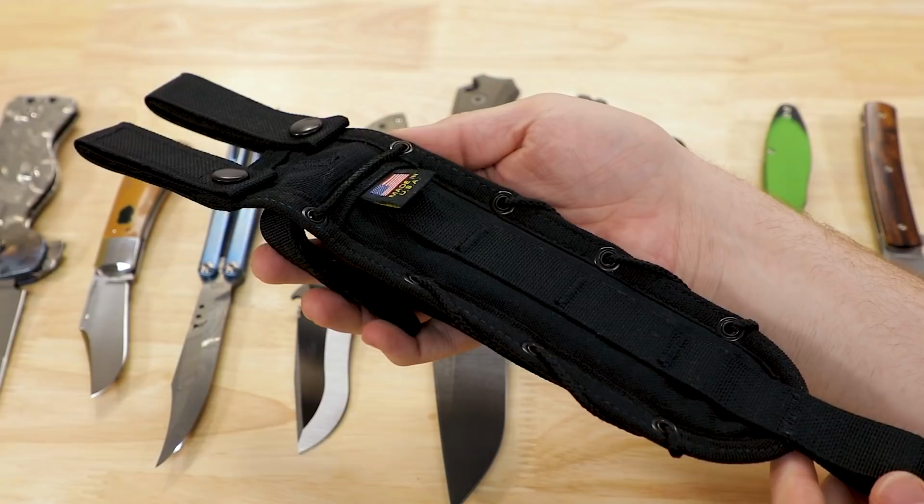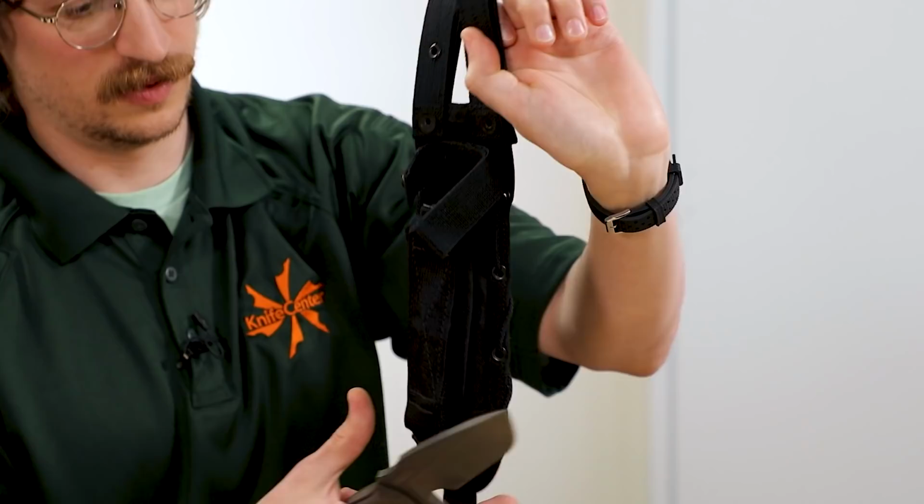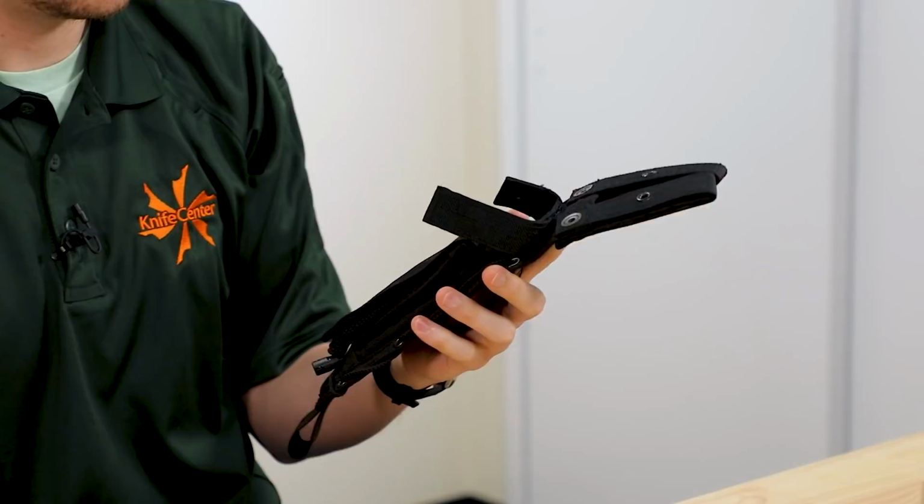Impressive. Sheath with this, or...? Yeah, the sheath, I think it's a kind of a nylon affair with the drop. Very tactical. Classic, made in the USA, nylon sheath. USA is a nice touch. A lot of the sheaths like that, to keep costs down, come from somewhere else, so that's cool.